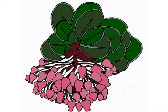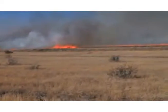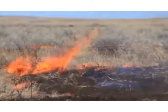The manzanita flower is a medium-sized evergreen shrub with thick, leathery leaves and clusters of little white or pink flowers that bloom in late winter to early spring. This species can survive in long periods of drought and periodic fires.